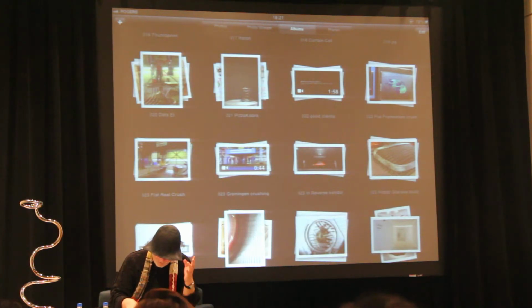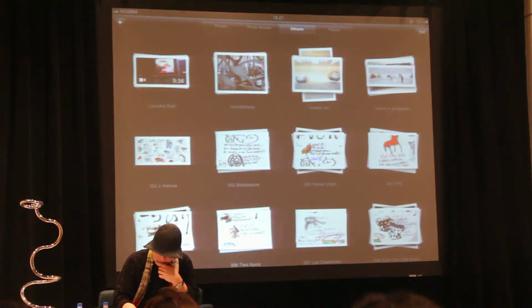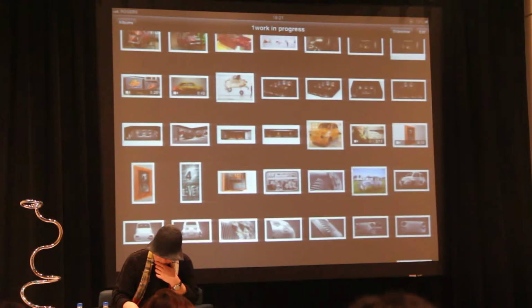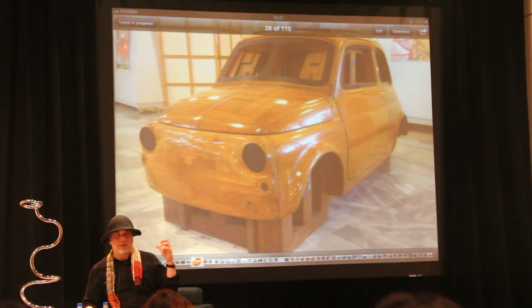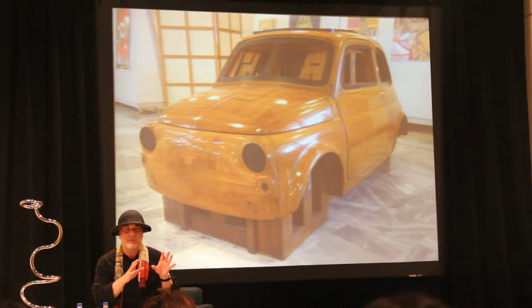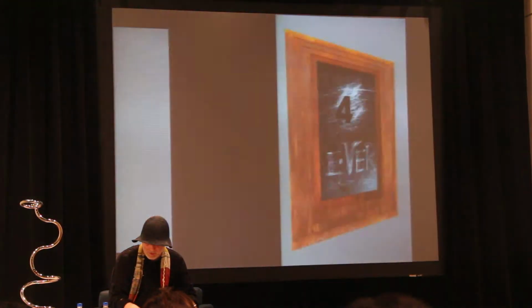Well, I'll go back to where I was. I'll go back here, and I'll show you what I'm doing. This is the beautiful car that is my age, that Fiat are very happy to lend us for the exhibition.